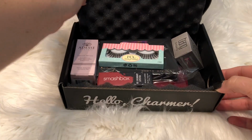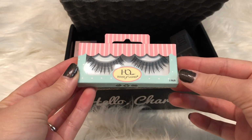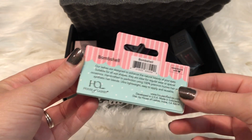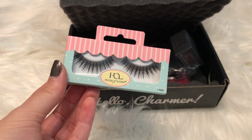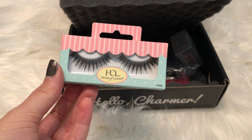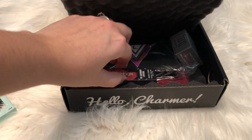The first thing I see is this House of Lashes, and this is in the style Bombshell. This retails from, well, it says in here from $9 to $12. That's because everyone gets a different type of lashes.